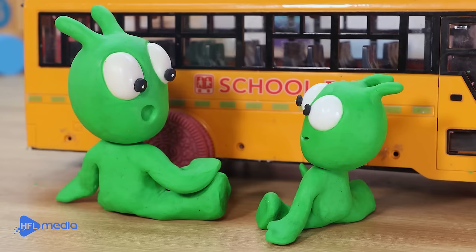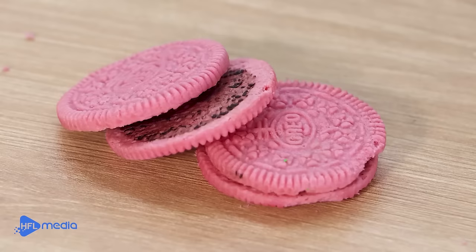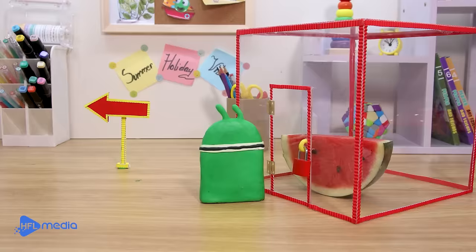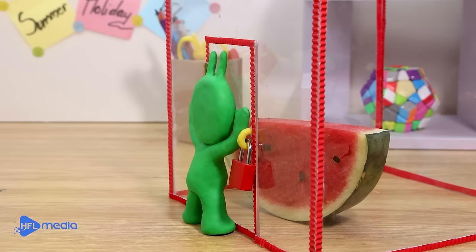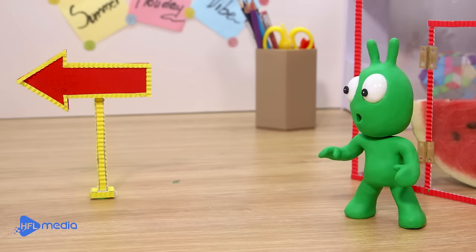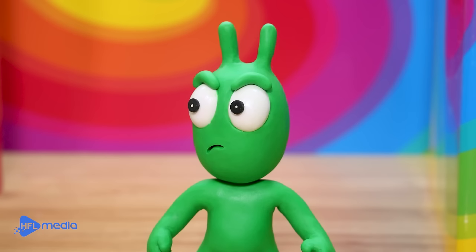Let's go! Oh no, the watermelon piece has been locked. It seems that it is not easy for Pea Pea to eat this piece of watermelon. Pea Pea followed the arrow's direction to find the key to open the box, only to get lost in a giant maze.